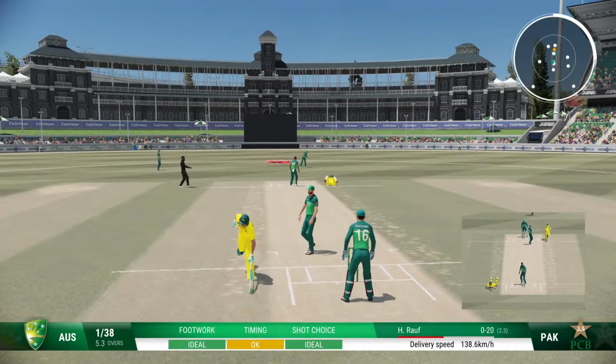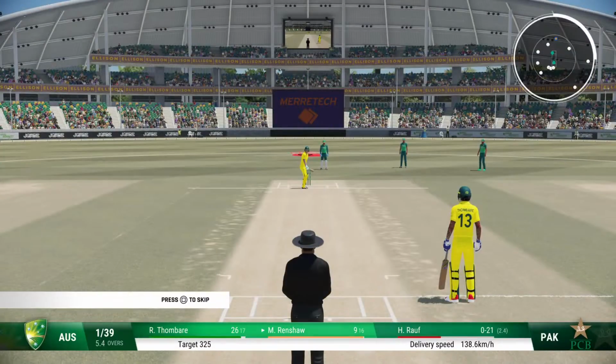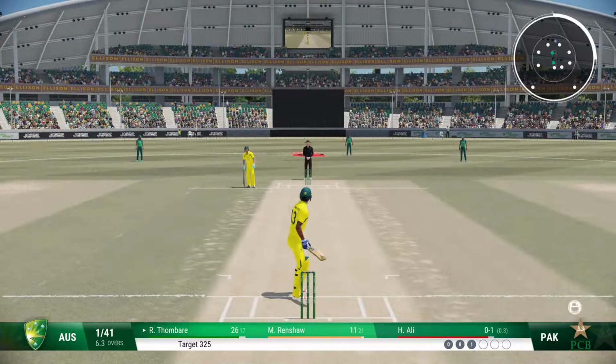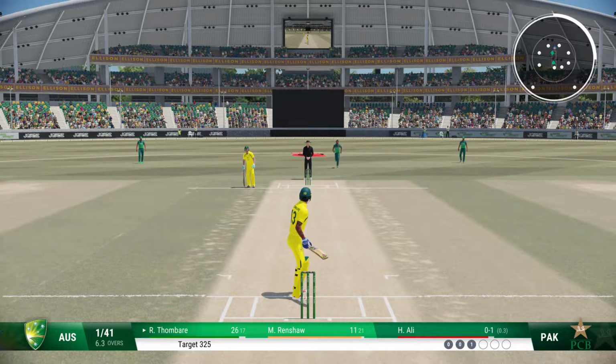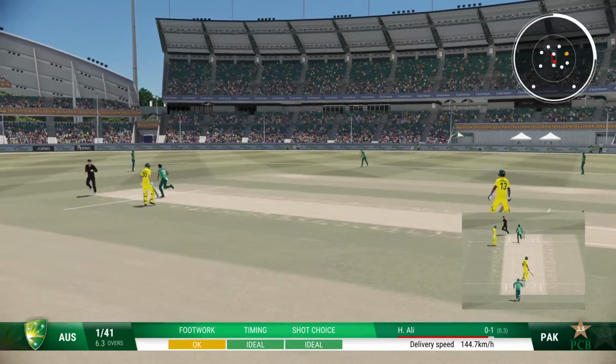Couldn't get it through the field. Oh, good running. It needed to be as well. That's probably a lot closer than they... Can't get that outside the ring field.